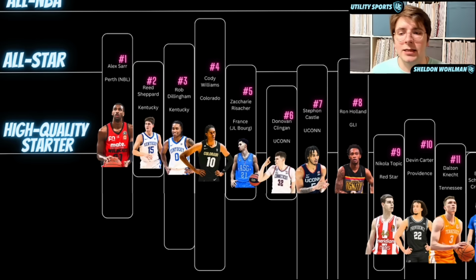I think one thing I really love about Dillingham's game is the creativity in his handle, the ability to create separation consistently. He's going to be a good pick-and-roll ball handler because of his decision-making, his ability to read the floor and make passes out of that.